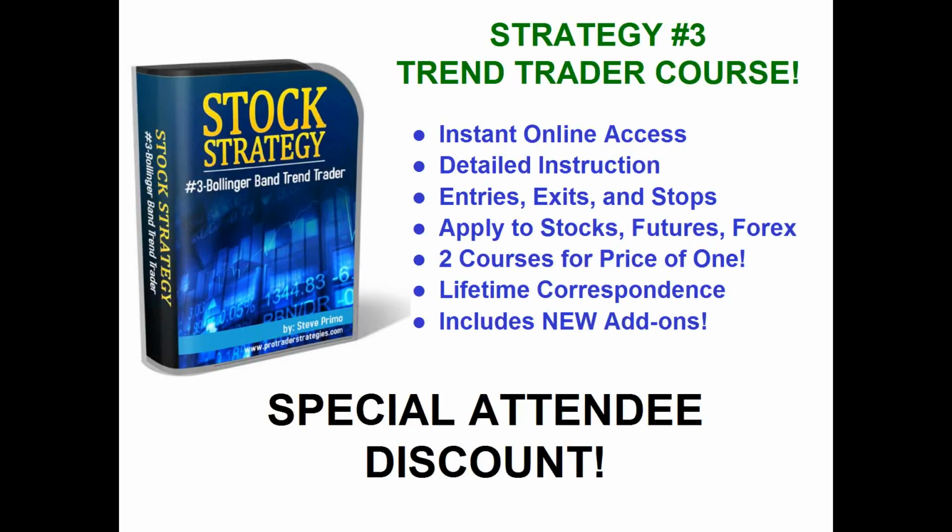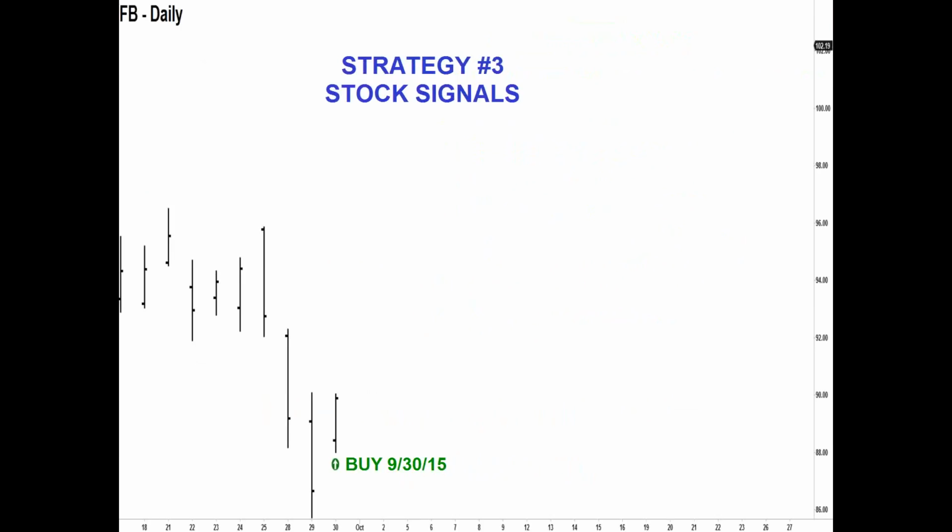I traded it this morning, actually, prior to this on the E-minis. I was trading it on a 1-minute chart. It is a much, much better strategy because it's a pullback strategy. And that means you can purchase at lower prices within the trend and sell at higher prices within the downtrend. Let me show you some recent trades using strategy number 3.